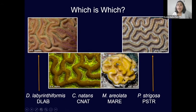And then the last one doesn't really have a groove on the ridge at all, and the valleys are much narrower than the C-Nat. So we know that that's a P-Street. Well done, everybody. I'm going to repeat: D-Lab, C-Nat, Mare, and P-Street. And I apologize for not having a poll there. Trying to see if you guys are on your feet.